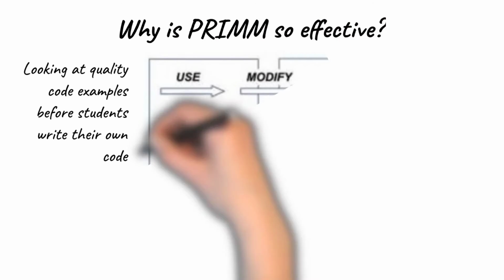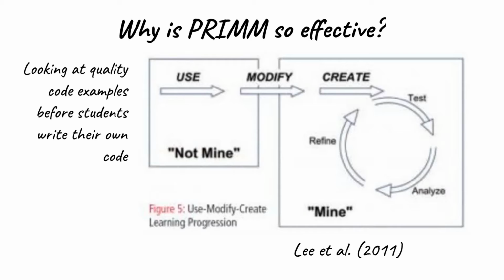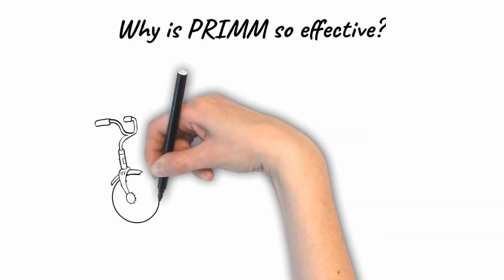One of the reasons that PRIMM is so effective is that it builds on earlier research by Lee and others in 2011 called Use, Modify, Create. Use, Modify, Create really outlined the fact that when pupils used code, it wasn't really theirs. But when they started to make some changes to it, to modify it, they get this sort of partial ownership. And then when they finally get to make something of their own, then of course that's their own.